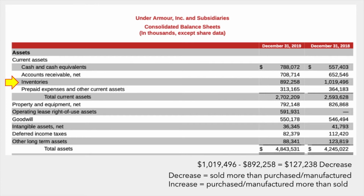An increase in our inventory would mean that we had purchased or manufactured more than we had sold, because our inventory balance rose from the previous period instead of going down.